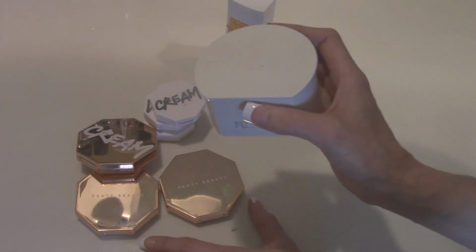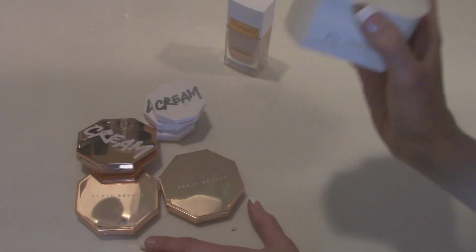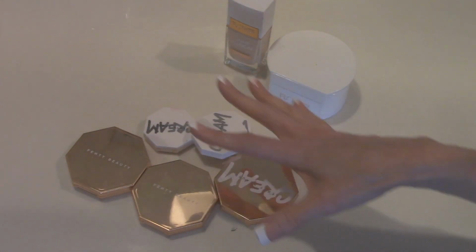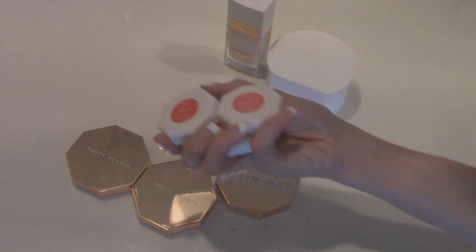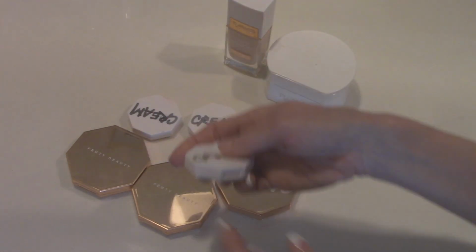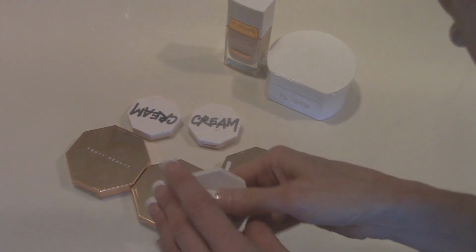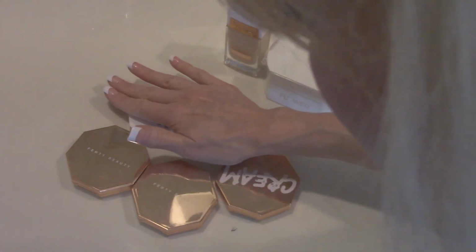I just used up their Light Illusion powder, I think it's called, and it gives the Charlotte Tilbury a run for her money. I really can't tell much of a difference between the two. So love that. But then we have Fenty, and out of the Fenty line, I love her bronzers, but my favorite product is these cream blushes. I'm crazy about cream blushes, and these are some of my favorite. I don't have my favorite color. It's Petal Poppin'. I gave that to my daughter. But these are just beautiful. So I'm gonna pick Fenty and the cream blushes.